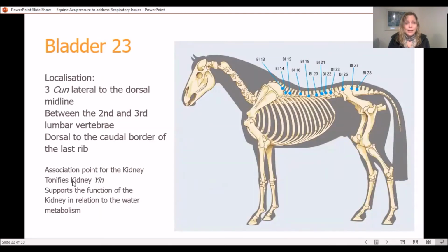And we have another one on the bladder meridian. We had spoken about the importance of the kidney, or the role of the kidney in the lung function earlier. So that is the association point for the kidney, but it's also a good point to address respiratory conditions. It's again 3 soon lateral to the dorsal midline between the second and the third lumbar vertebrae, and dorsal to the caudal border of the last rib. So here.